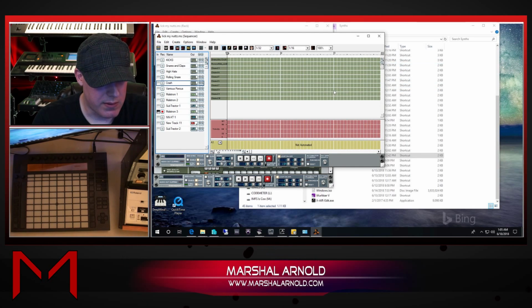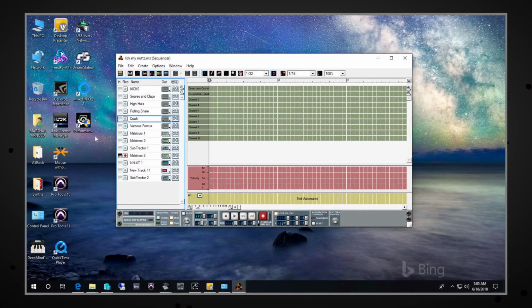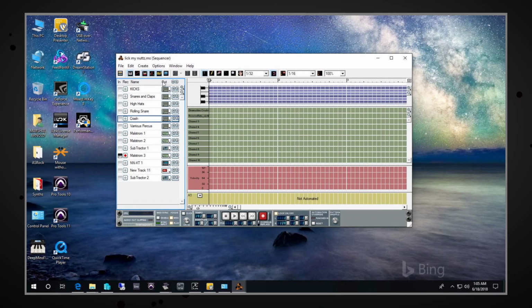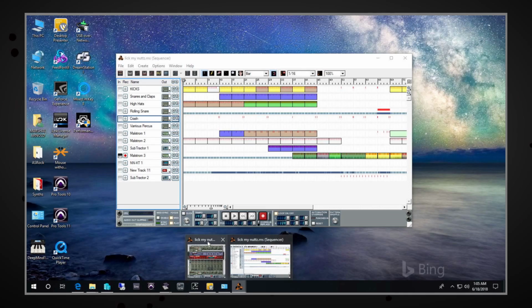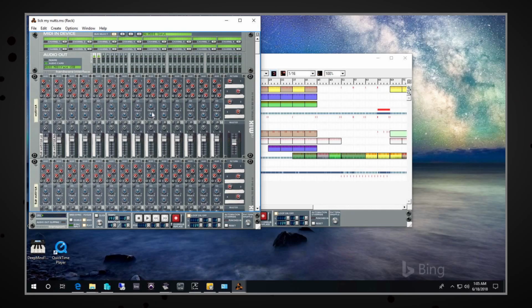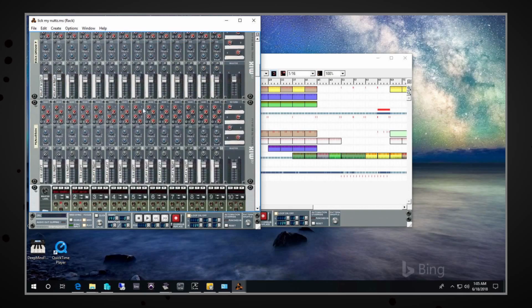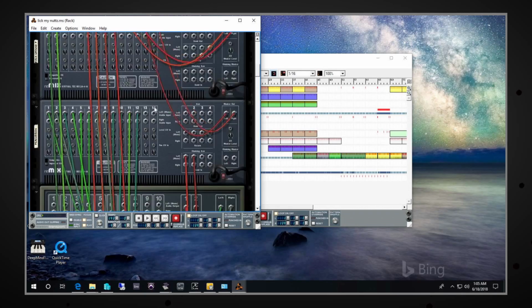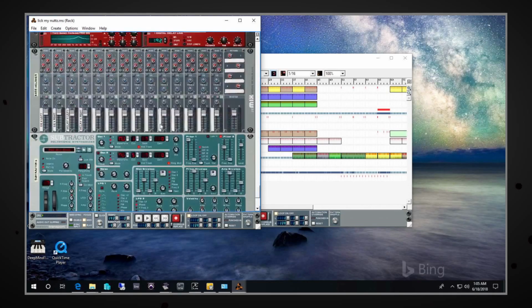Let's see if this plays. Let's see if I can remember how to use this thing. So go to the song. Is this song? No, song mode is here. There we go. This is crazy. Look at all these mixers I used to stack up and do a bunch of sub mixes and then route them back out. I used to do all kinds of crazy stuff in Reason, just hand wiring shit up.